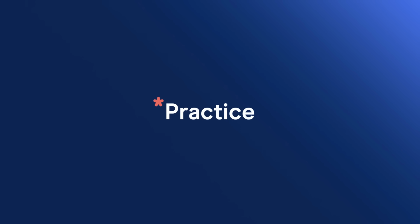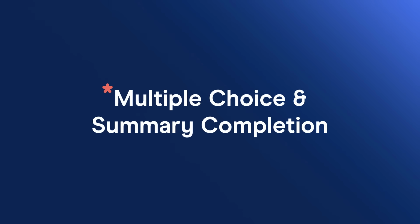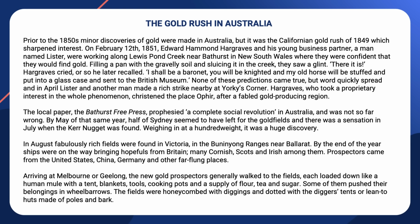All right, are you ready for some more practice? Let's tackle a whole section. You can do this. This first text will have multiple choice questions and summary completion questions. It's worth taking a moment or two to read the text first, so you get a general idea of what's in the text. This will help you to see what the text is about and how it's organized. Feel free to skim through the text now.